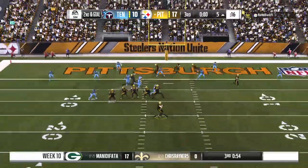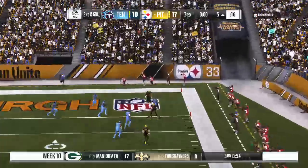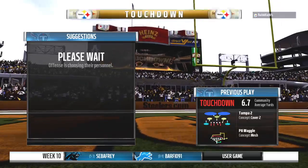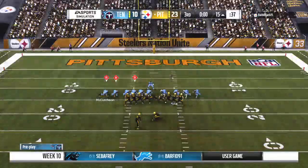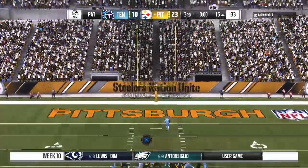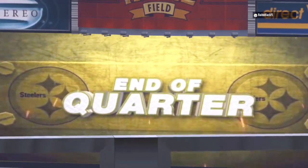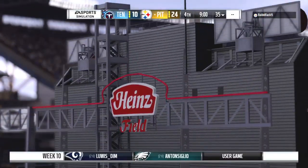Here's Luck. He'll buy some time right. Toward the pylon, caught. And he's going to take it in for a Steeler touchdown. Vance McDonald, his 2nd touchdown on the season. And the Steelers find a way to stretch their lead. Boswell good with the extra point. Back now in Pittsburgh. It's Steeler football, and they have the lead as well as we begin quarter number 4.